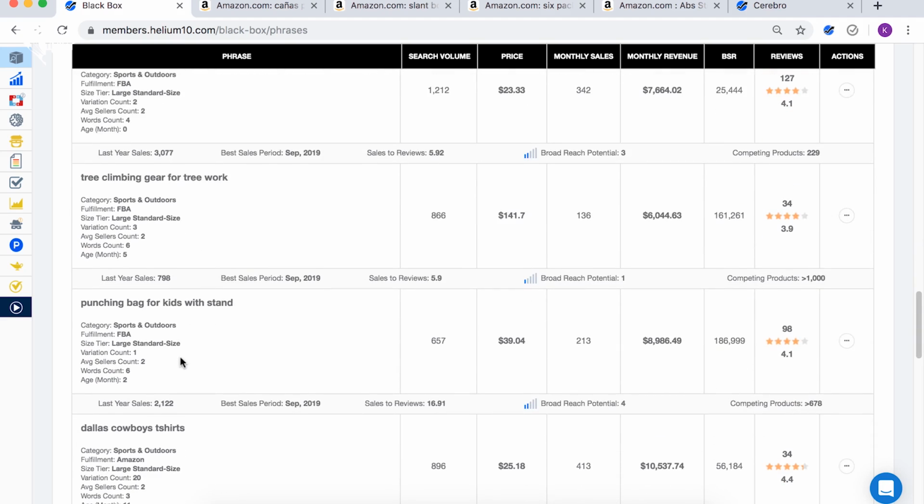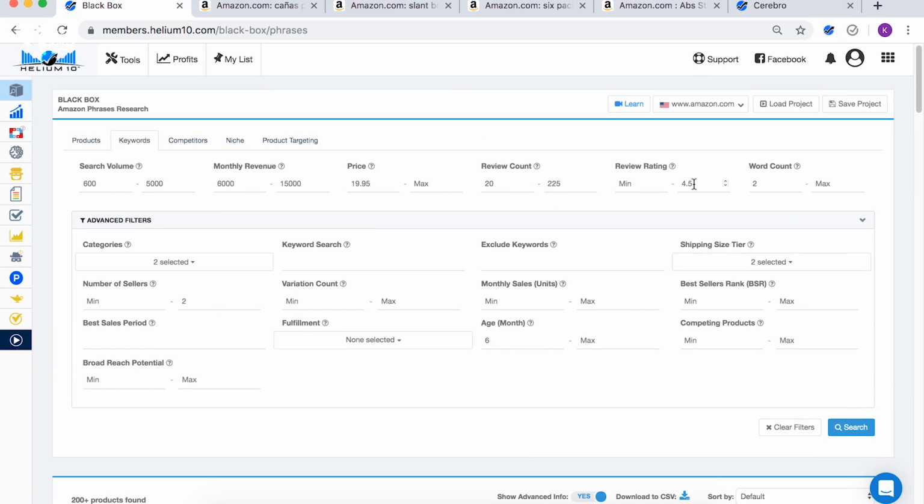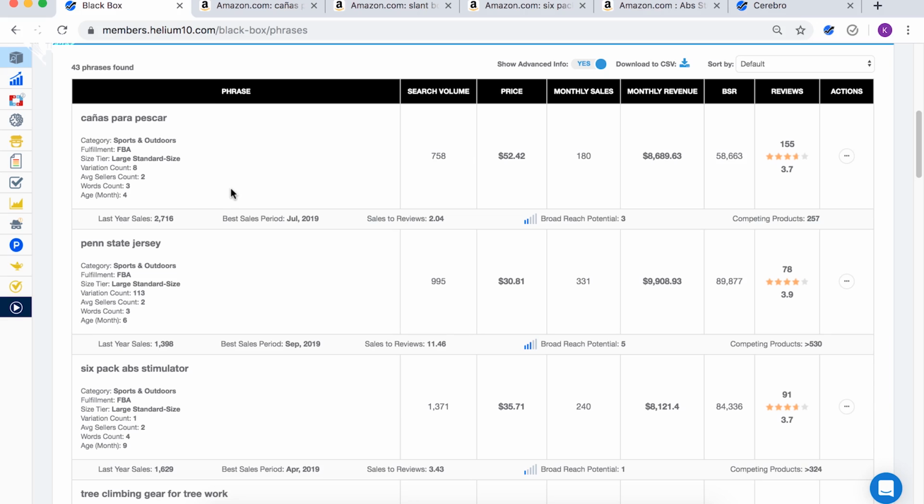We found 200 here, so that's probably too many. So I'm going to narrow this down. Let's do a review rating of 4. Just change that back to 4. Let's see. Now we're down to 43.